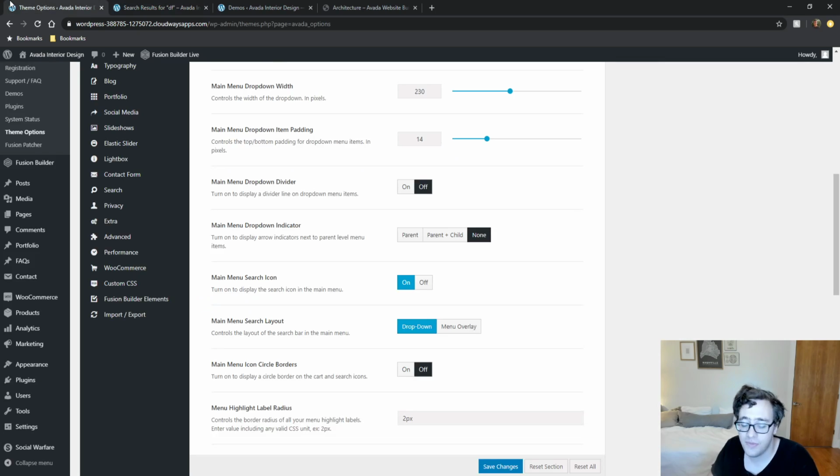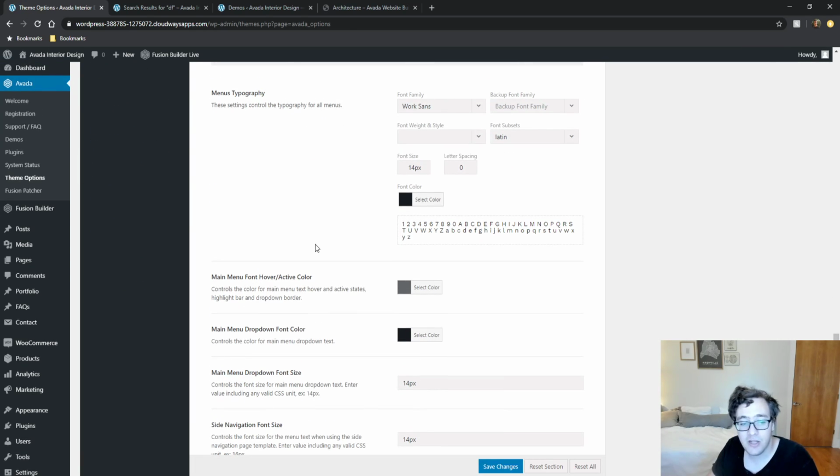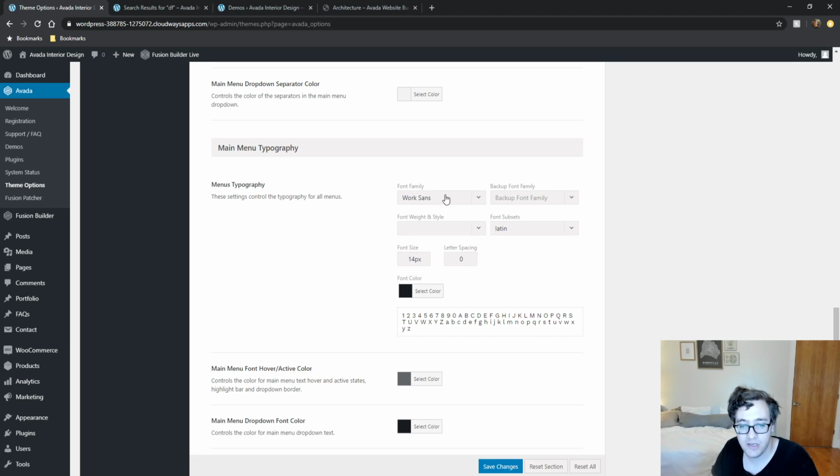Oh, DF, very original. You can modify the typography settings and the colors of the menu items just by clicking on the font family.